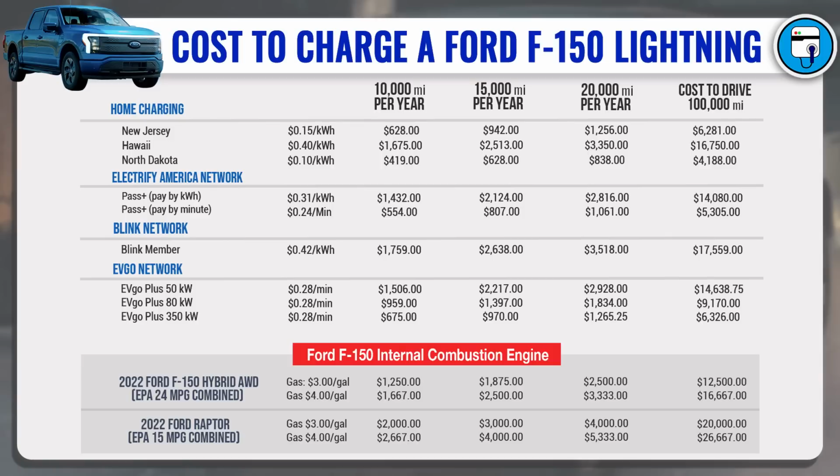Now take a look at the Blink network. Blink network here is the most expensive way to charge your EV, $17,559. If you go to the EVgo network, I listed 50 kilowatt, 80 kilowatt, and 350 kilowatt only because the vast majority of the EVgo network is 50 kilowatt currently. And take a look at how expensive it would be if you had to charge on a 50 kilowatt DC fast charger. It would be $14,638. If you charged at the 80 kilowatt station that I shot this video at, it would be $9,170.